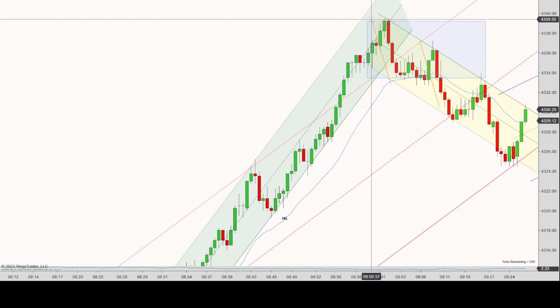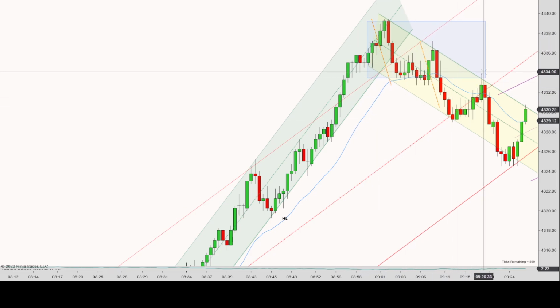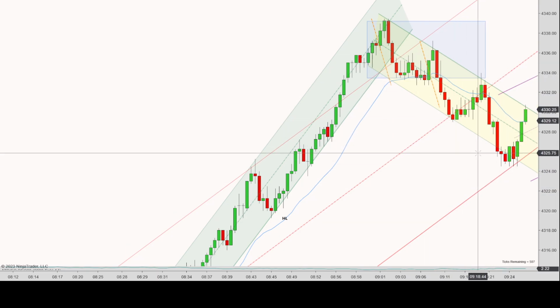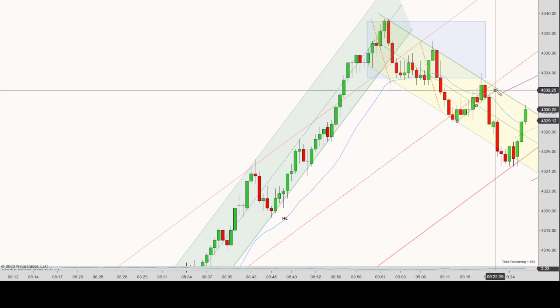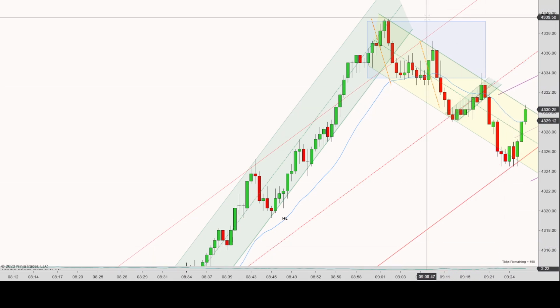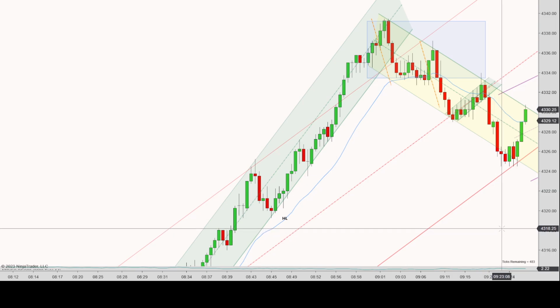I saw a break of this green channel, one attempt up, pull back, second attempt up, then it failed. But I just didn't have a clear idea or clear visual of how things are playing out. At least I couldn't wrap my head around it, so I did have to just sit this out. Again, I wasn't going to take any more trades, but I was always trying to visualize and pretend I was still in the trade.